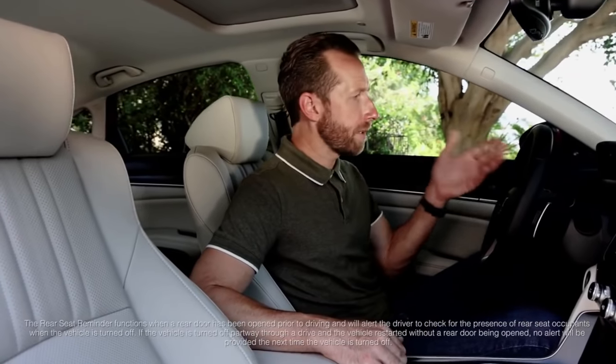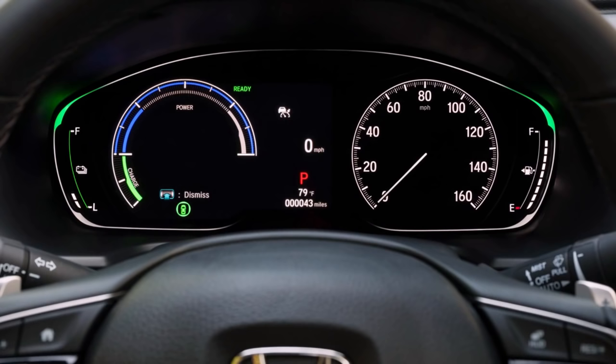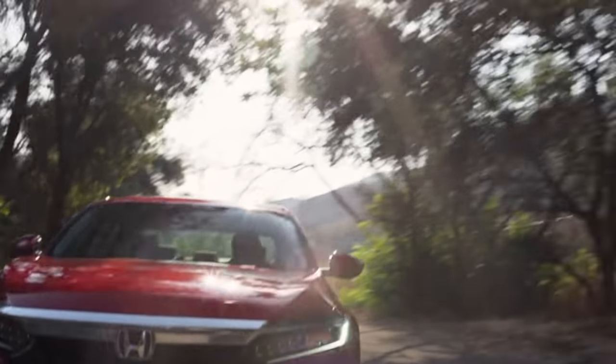Honda also added a rear seat reminder system. It uses a chime and a dash display to remind you to check the back seat for precious cargo like pets or kids before you get out of the car. Finally, Accord also features a rear seat belt reminder system. This lets the driver know when everyone is buckled up. And all of this to make sure Accord remains a top safety performer.